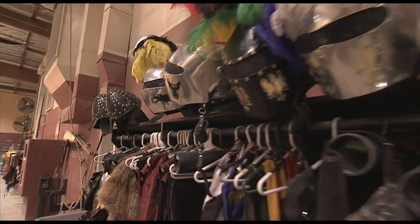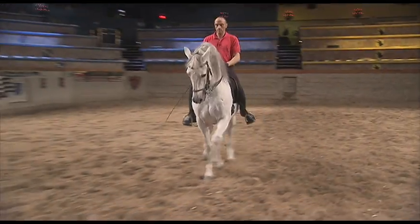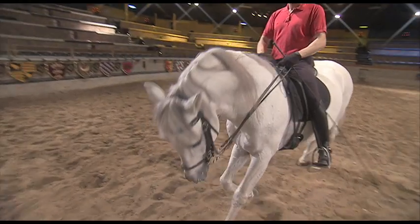It was born out of maneuvers that were learned on the field of battle. You have knights that are in full armor. They have swords, they have shields, they have lances. So what they had to do was learn how to ride using weight displacement and leg commands. A proficient rider in dressage can actually make a horse go forward, back up, and turn a complete 360 without even using his hands.